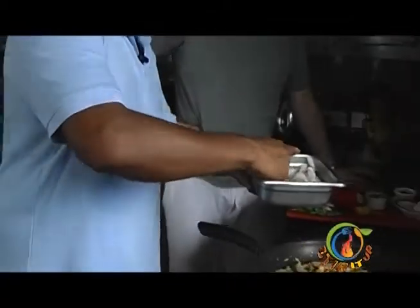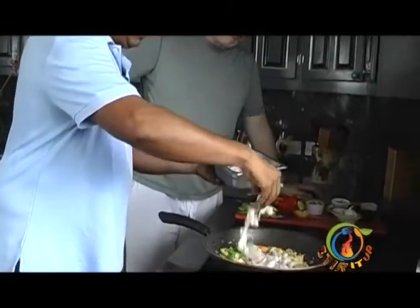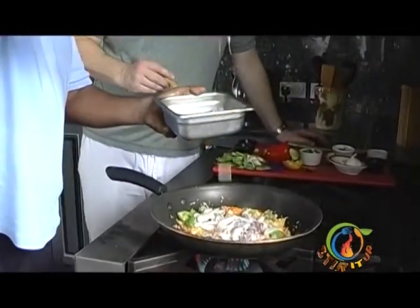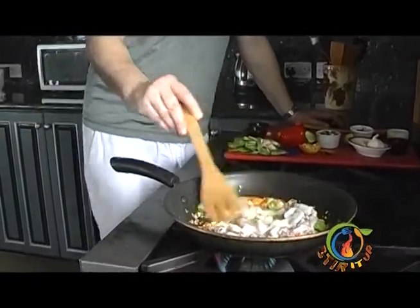Go ahead and add a little bit of this in here. Oh, you can hear that starting to pop. Very nice. Just a few more tentacles. Yeah, my favorite part, tentacles. There we go, Mike. Go ahead and give that a little stir up for me.